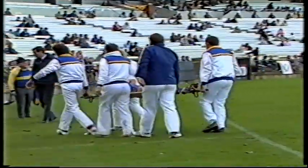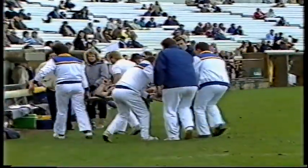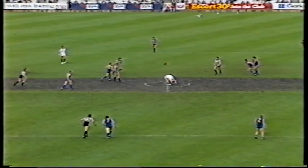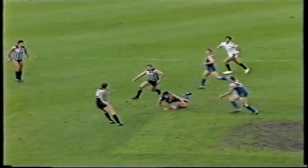David Foote being stretchered from the ground. It appeared to be an ankle injury, and let's hope it's not too serious. He played very well, kicked 3 delightful goals in the second quarter. Cunningham smashes to centre half forward.